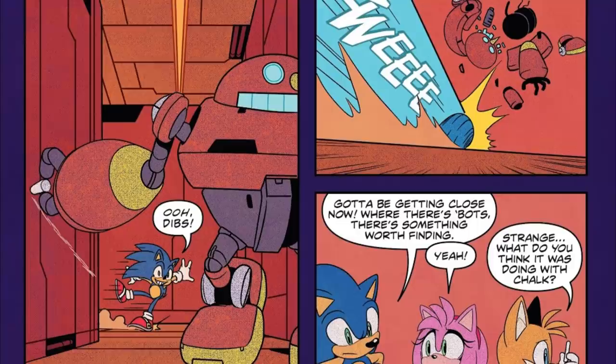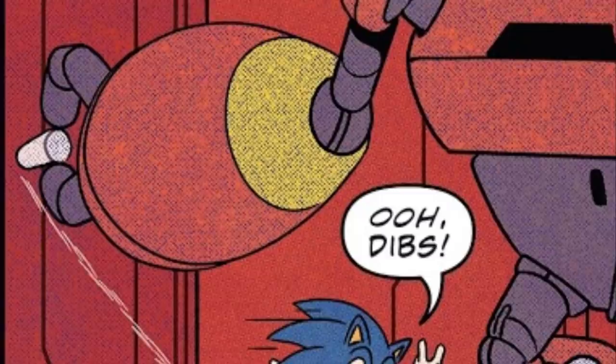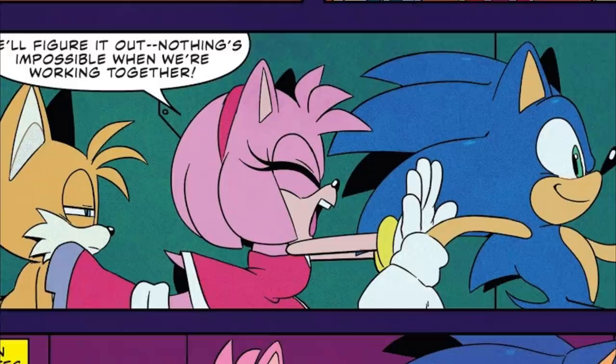And yes, that's true, those are basic video game rules. Tails is wondering what it was doing with a piece of chalk. And yeah, I just realized that too. It is just walking down the hallway drawing a line. What? Amy says they're not too worried about it. They'll figure it out. They always do.